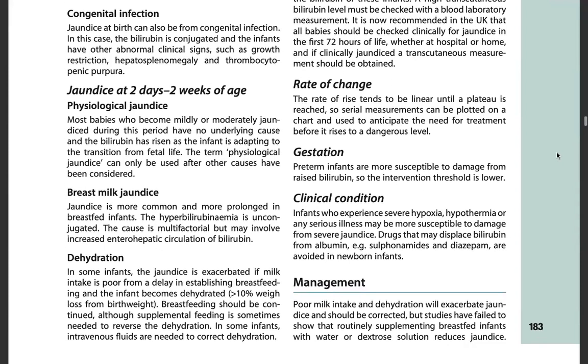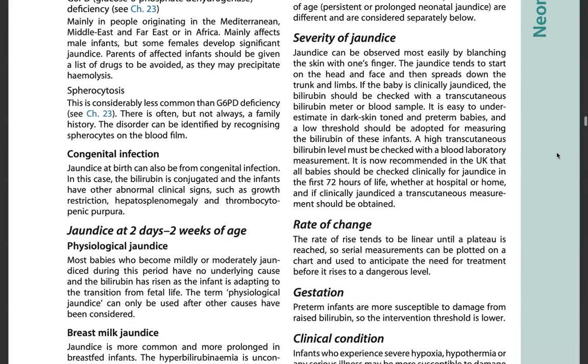In some infants, jaundice is exacerbated when milk intake is poor from a delay in establishing breastfeeding. An infant becomes dehydrated with more than 10% weight loss from birth weight. Breastfeeding should be continued, although supplemental feeding is sometimes needed to reverse the dehydration.